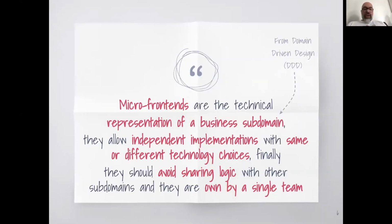So let's try to find a description of how we can define micro-frontends. At the time, there wasn't much literature around micro-frontends, and we needed to find a way to define them. In my opinion, if we think about the characteristics of micro-frontends, we can say that a micro-frontend is a representation of a business subdomain coming from domain-driven design. And if you're thinking, oh, but domain-driven design is applicable on the backend, yes, but part of it can be applicable to software engineering in general. Therefore, I think it is limiting if we think of domain-driven design as applying to just one area of an application.